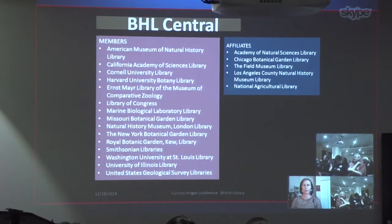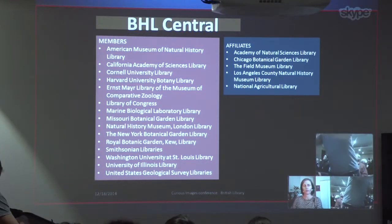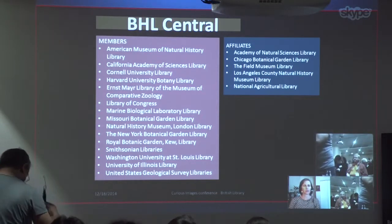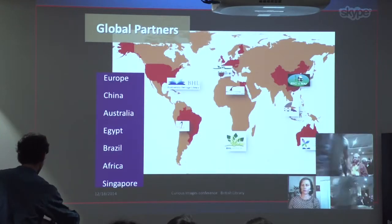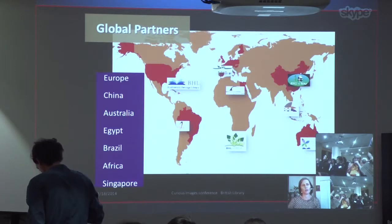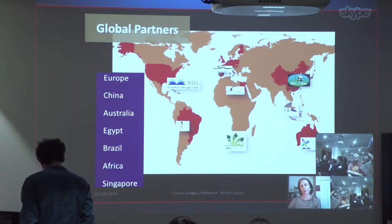These are our current members. We have about 16 members and 5 affiliates, from very large institutions that you'll recognize, such as the Library of Congress, Smithsonian Institution Libraries, and even some of your own UK colleagues on there, so Kew Gardens, and of course the Natural History Museum in London. And what began as a US-UK-based project has grown quite large now, and it's become a global project with many global partners, from Europe to China. We have partners in Australia, Egypt, Brazil, Africa, and most recently, Singapore.